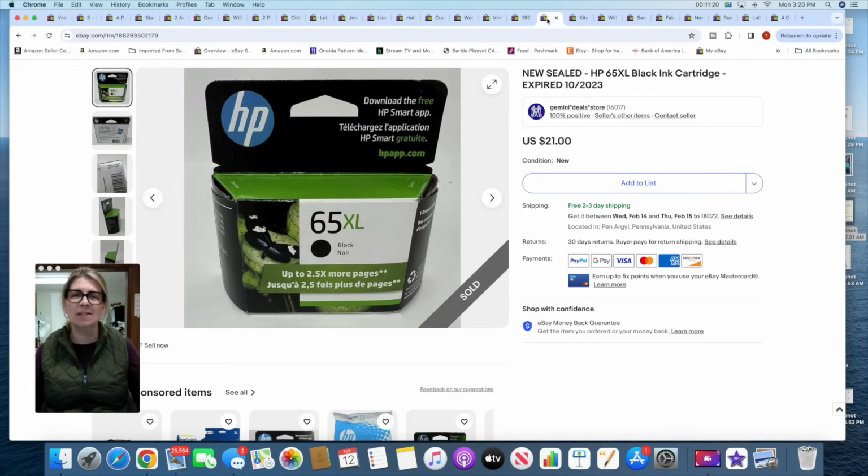Okay, this ink also came from my recent rummage sale, as you saw in that video yesterday, if you watched it. I paid, what did I pay for this? I think I had $1 on it, and I sold it for $21 with free shipping. It was expired, but only by a few months.